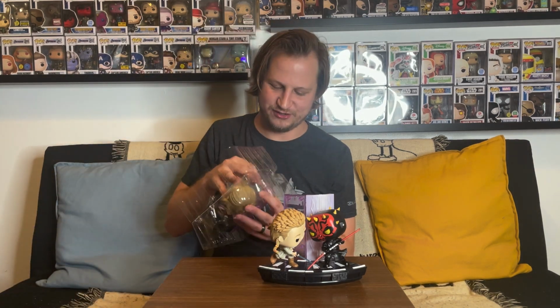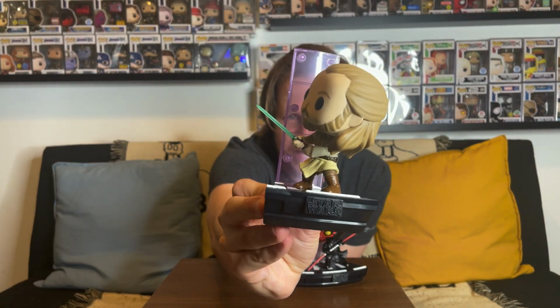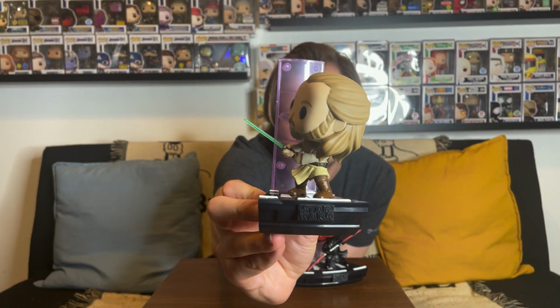I didn't get any other Qui-Gon Jinn Pops, although I have been on the hunt for that Force Ghost Qui-Gon Jinn from Star Wars Celebration a few years ago for quite a while, but I did not want to spend all of that money. So hopefully someday soon I'll be able to pick that one up. But here we go. We have Qui-Gon Jinn, and he looks great.